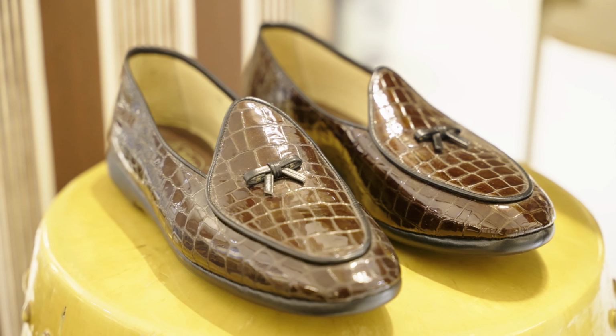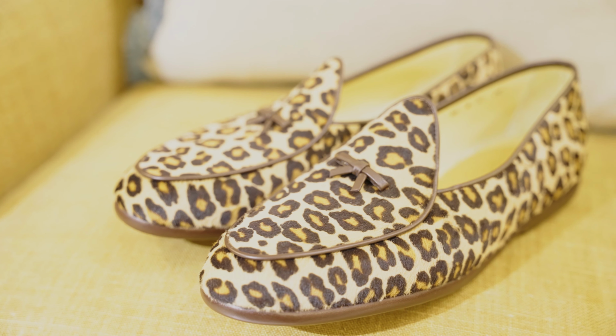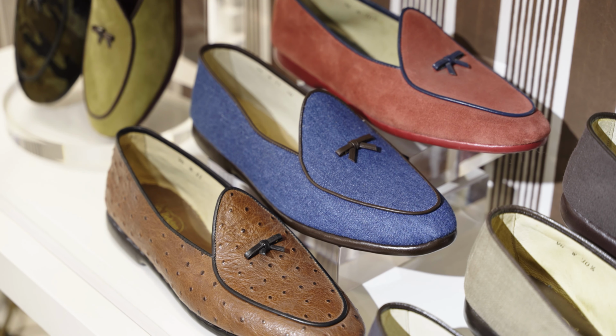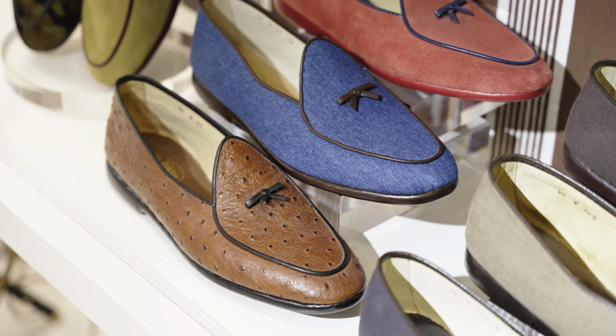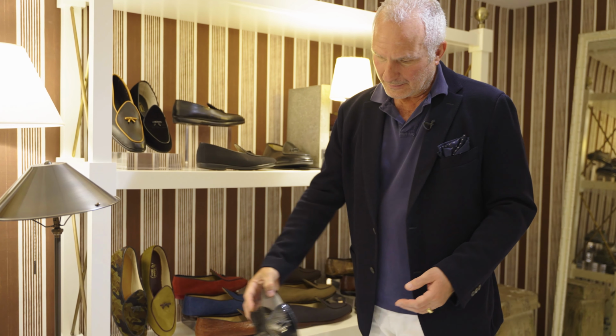The Belgian shoes were only available in one shop in New York. Philip and I were always traveling to New York to buy the shoes until we decided, why don't we start stocking them in our shop in London? We are the only distributor in Europe.